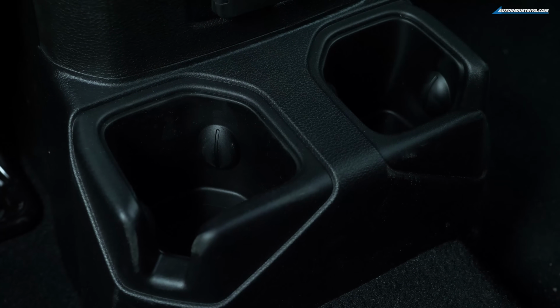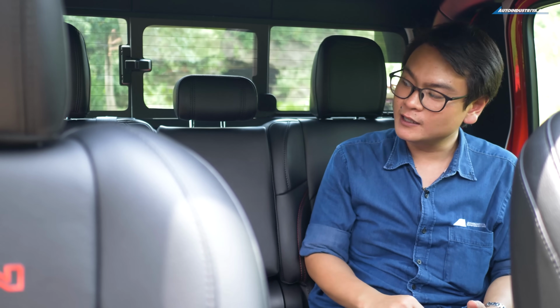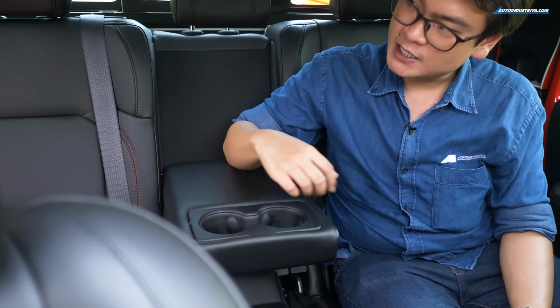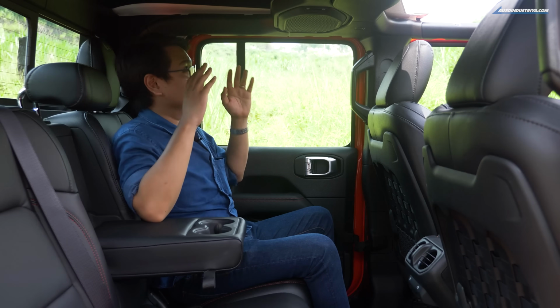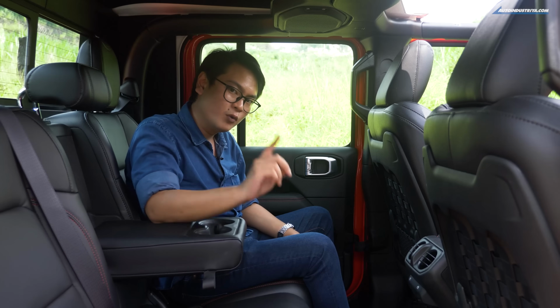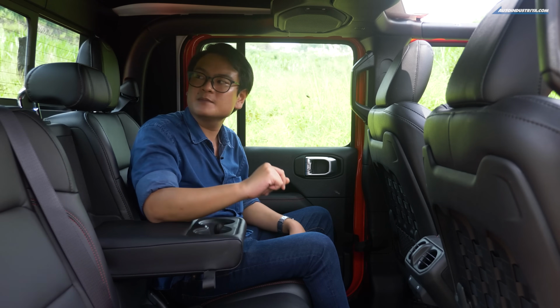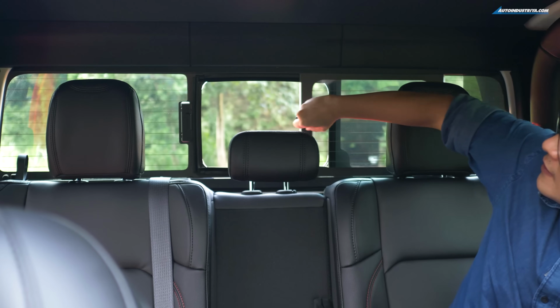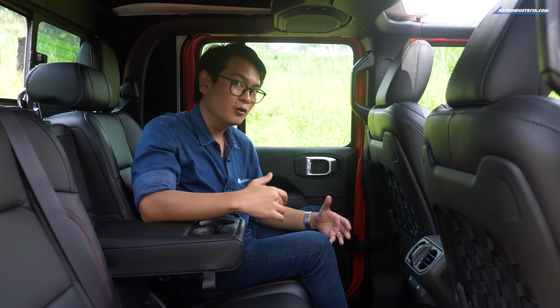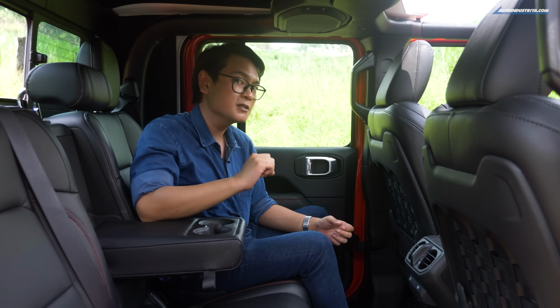Now there are 2 cup holders down here, but Jeep didn't want you to be thirsty while you're traveling in the Gladiator, so they added more cup holders here. Now, it's also a bit of a jungle gym here because of the roll bar, but here's one feature that I missed seeing in pickups, and it's this: the sliding rear window. But that's not all with the back of the Gladiator, because there are some secret compartments to go along with it.